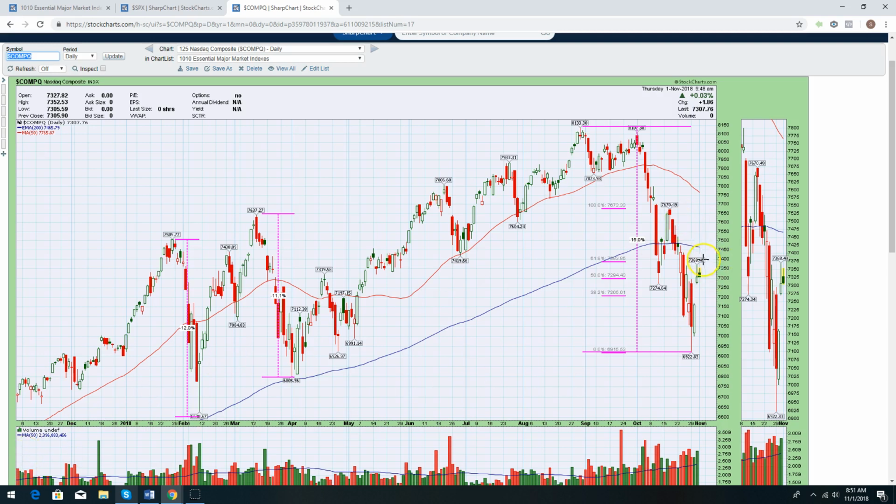Okay, so we're just going to continue to watch this zone, take it day by day, and just make sure you have your rules in place. Right now, I think we're about 6% off this bottom. So if you take a stab right here, even with a directional ETF, you're going to have to risk 6% to the downside. So we'll see how this day goes.